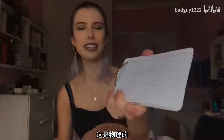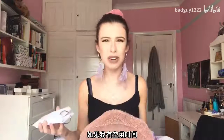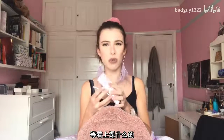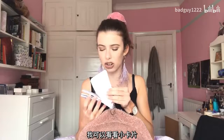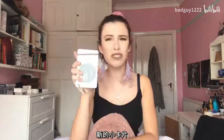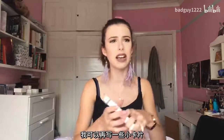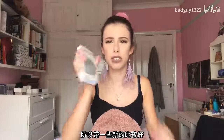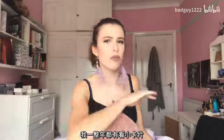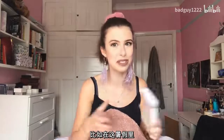I always have a pack of flashcards. This is a pack of physics flashcards in my bag so that if I have a free moment, if I'm sitting around waiting for a supervision or a lecture to start, I can just whip my flashcards out and test myself on a few of them. And I also always have some fresh flashcards, because in a free moment I might suddenly think, oh, I need to make a flashcard of something, and it's always good to have some fresh ones so I can start a new pack, because I'm always making flashcards. Flashcard production goes on throughout the whole year. Flashcard production is constant. I've even made a few this summer as well.